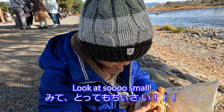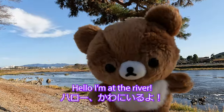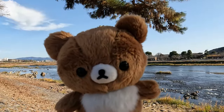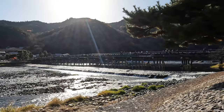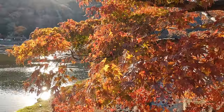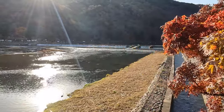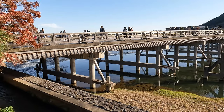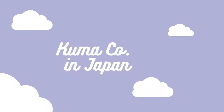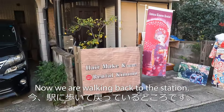Look at it, it's so small. So small. Hello, I'm at the river. Now we are walking back to the station.